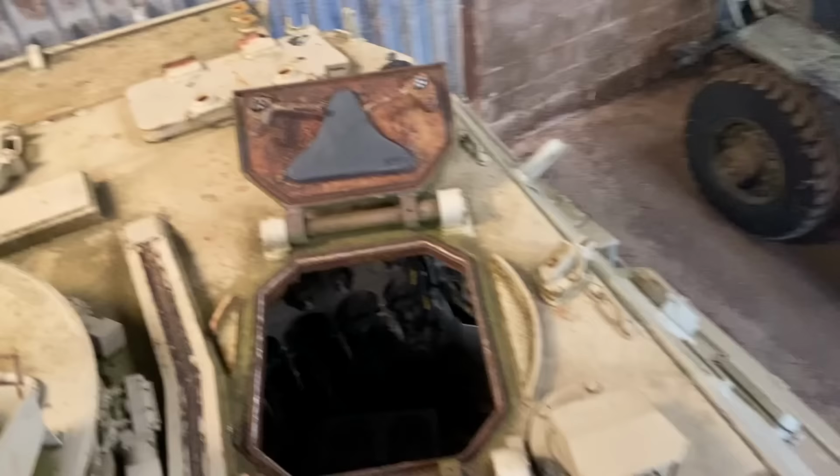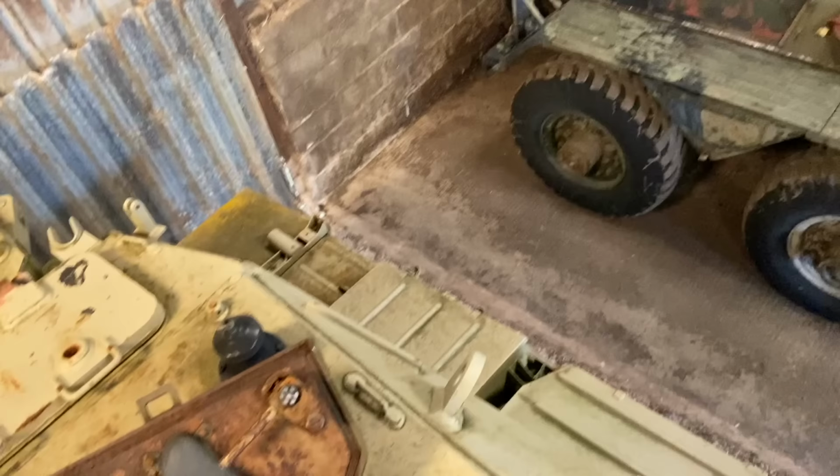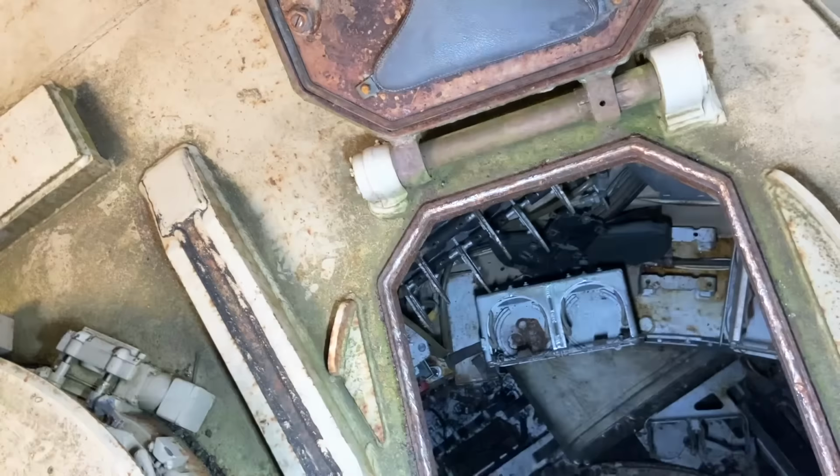So yeah, the Chieftains don't have the most reliable reputation. Well, it's made in the L60, it's got that problem, the Leyland part of it. Yeah, so Leyland made the one tank that the British Army had that was powered by Leyland, and surprise, surprise, it's the most unreliable. So, in the turret, I'll climb down in there and we'll have a proper look in the turret.